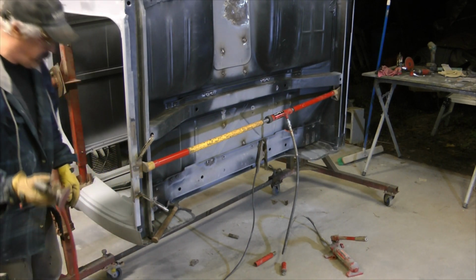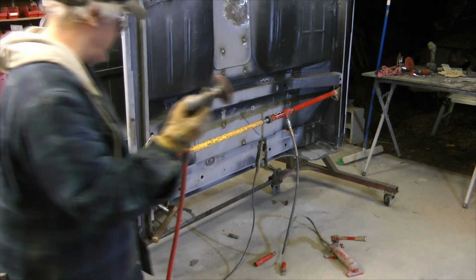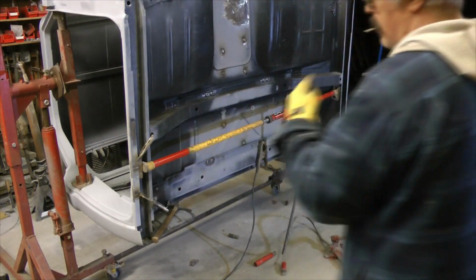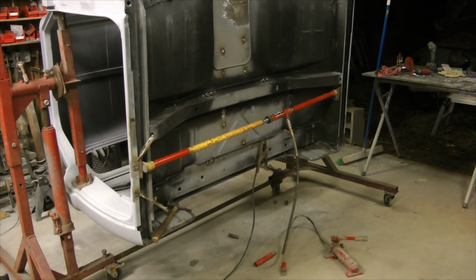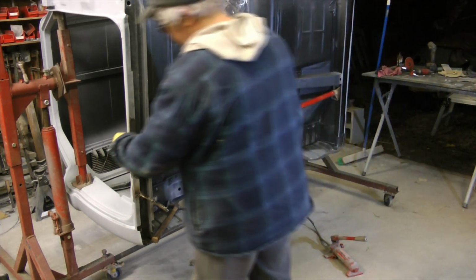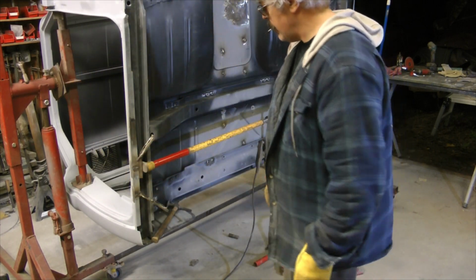Some of y'all may be gritting your teeth at me grinding into my primer. I knew that was going to happen, so I had always planned to rework that. It's just one of those things that had to be done. So I'll fix it. I'm not up into my jam, where it's nice and pretty. It's just right here at the bottom, no biggie. And I knew it was going to happen.